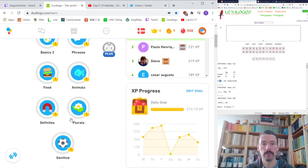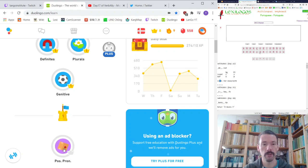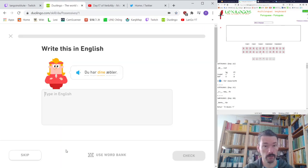So we just passed our first checkpoint on this Danish course, onto possessive pronouns. Du har dine æbler. Dine. So think of the older English word thy, thine. That's an exact match for this Danish dine, your. And note that du and dine have the same initial letter. They're related words. You have your apples.